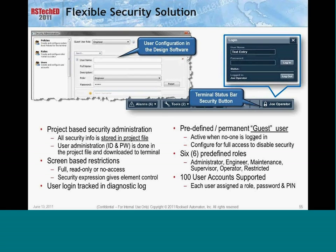So it gives you more flexibility, but also provides you the ability, out of the box, if you don't want security, to give that guest user full access to everything, in which case you don't need to actually configure security. So you have full flexibility over how you set up and manage this. We're also going to support both passwords and a PIN capability, so for the smaller terminals like a 4-inch, you can use a PIN instead of having to type in a full password.